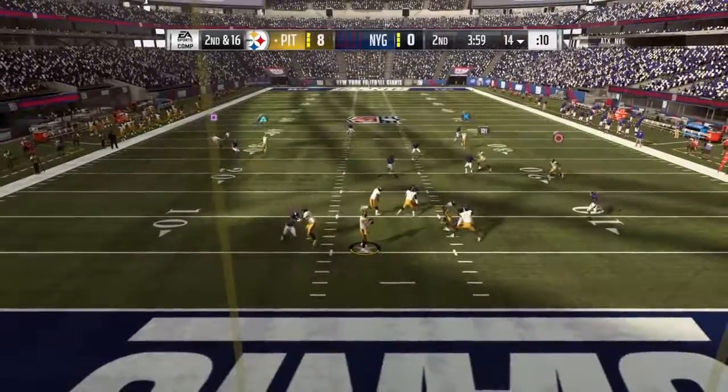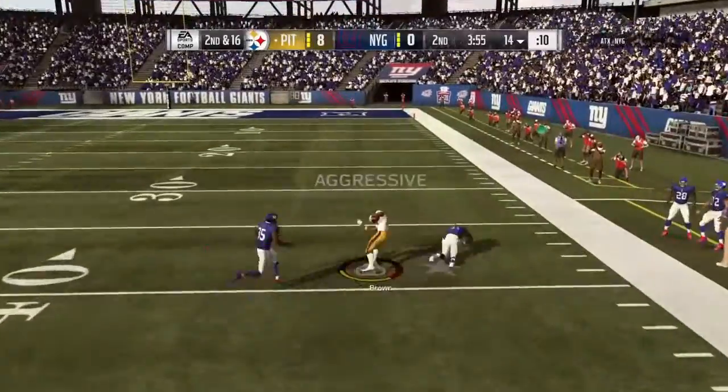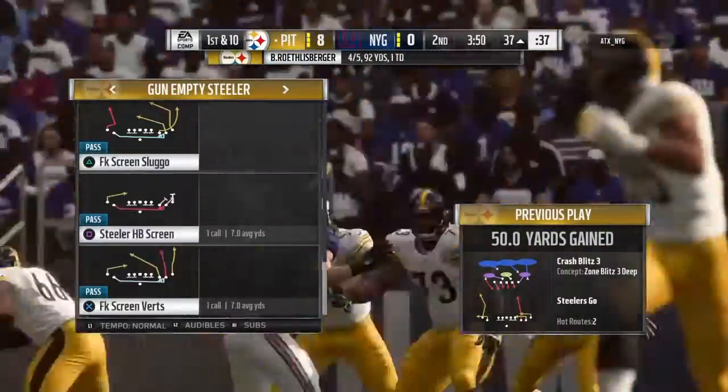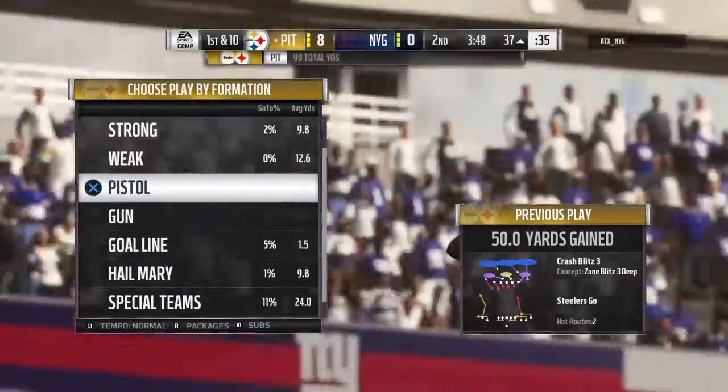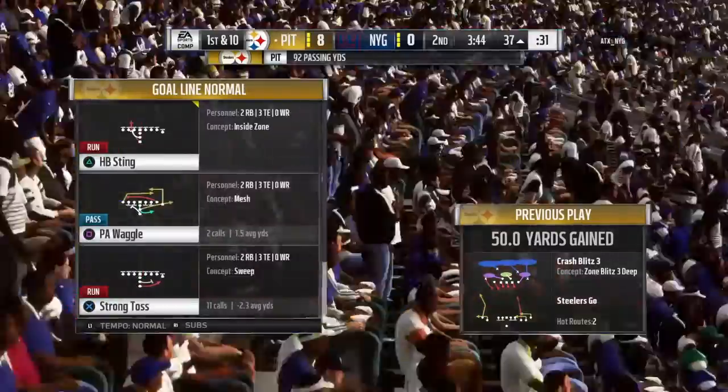On 2nd down, Roethlisberger. He's going deep for Brown. He's got a man, complete. It's a big play, Roethlisberger to Brown, and even 50 yards. Well, we know he's got the speed there. He needed the speed and the hands.